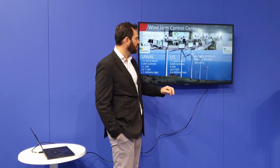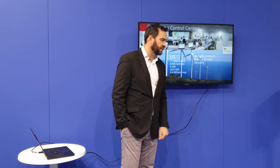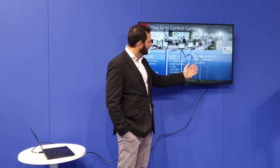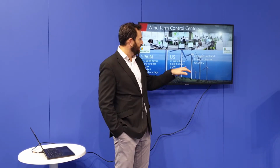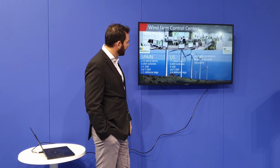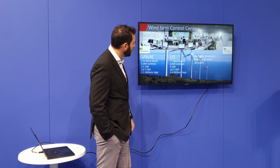And we have also a control center in Scotland with Scottish Power, and we have one in Brazil with Neoenergia, and obviously some disaster recovery, which are everywhere in each country. If there is any issue on the control center, there is some disaster recovery for each system.